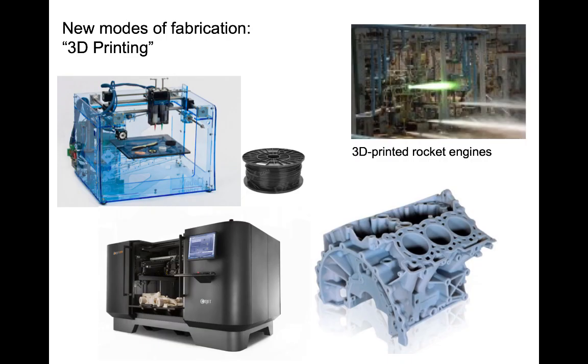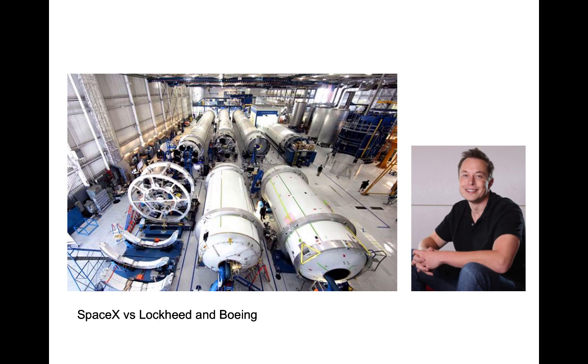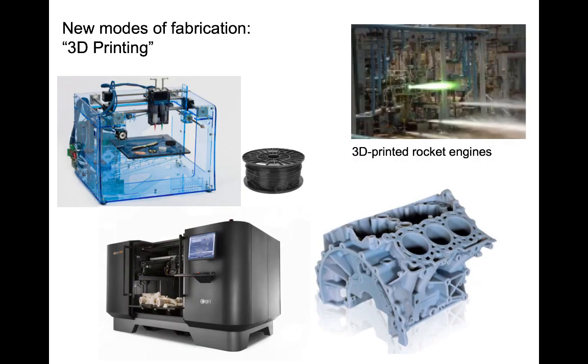But Lockheed and Boeing are in competition with SpaceX to make rockets. Lockheed and Boeing have whole supply chains to bring them all the parts they need to make a rocket. SpaceX makes all their own. They need something, they 3D print it. This is a 3D printed rocket engine that can handle big stresses.